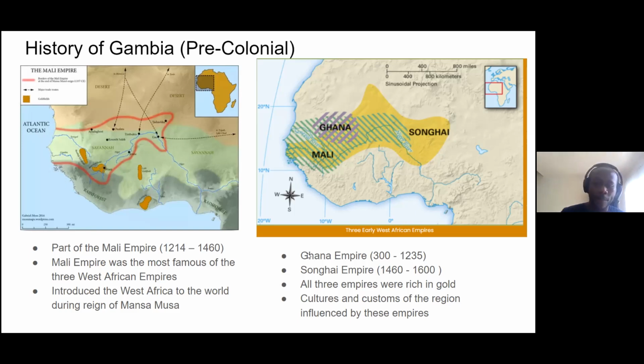So the Ghana Empire was present from 300 to 1235, and then the Mali Empire from 1214 to 1460. And the Songhai Empire came in later and ran until the 16th century. Gambia was mostly influenced by the westward expansion of the Mali Empire during Mansa Musa's reign, because he wanted to conquer a lot of land. There was an incentive for princes and kings to conquer new lands so they could have a state that they could govern. That westward expansion is why the Mali Empire came all the way to the coast in Gambia.